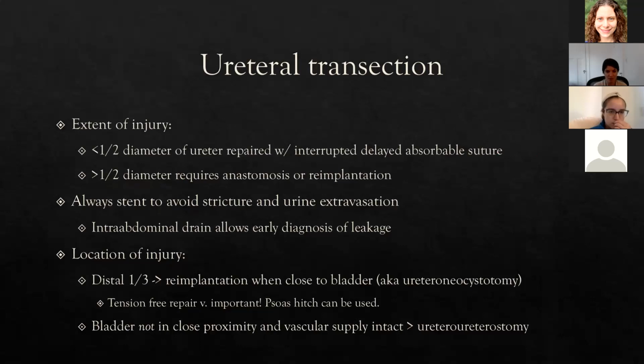And sometimes an intra-abdominal drain might be placed just to allow an early diagnosis of leakage of urine from that ureter. The location of the injury is important. So is it distal or is it proximal? So in this case, that patient had a distal ureteral injury because it was right next to the bladder. So this typically is repaired with re-implantation or a ureteroneocystotomy. And it's very important to not have a lot of tension. So sometimes they do a psoas hitch. That is where the bladder is kind of tacked up and anchored to the psoas, and that's just on the suture. If the bladder is not in close proximity, then we would do something like a ureteroureterostomy.